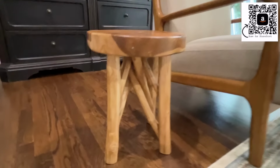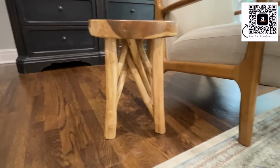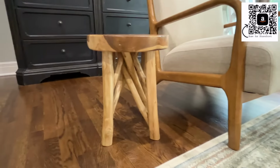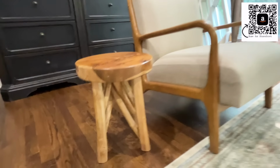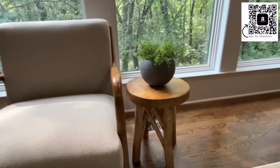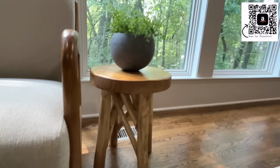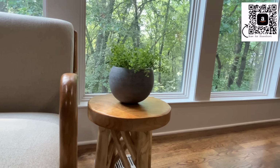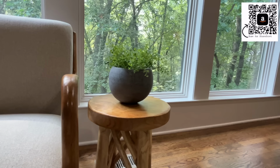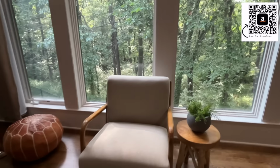And I love the detail of the base. I got these at Ross and they were $27.99. Like, friends, do not sleep on Ross. I can't even tell you how much I love that place for home interiors and rugs and things like that. And then over here, that's what it looks like. And then I just put my greenery that I had on my other little table on top of this one. And I think it turned out so, so pretty. And then obviously my chairs.